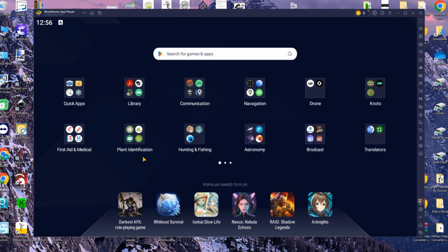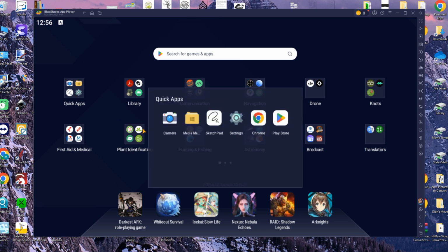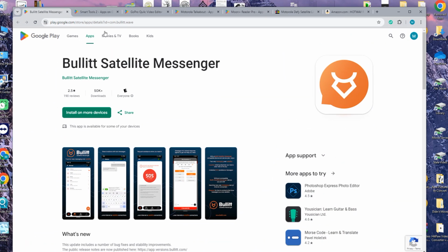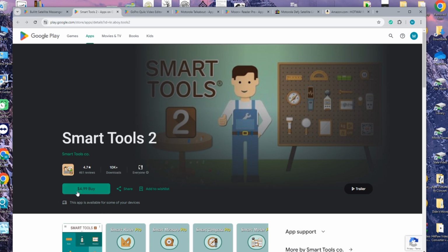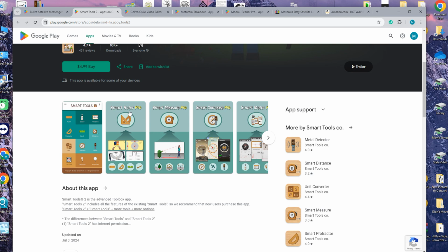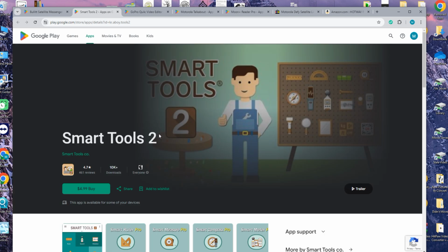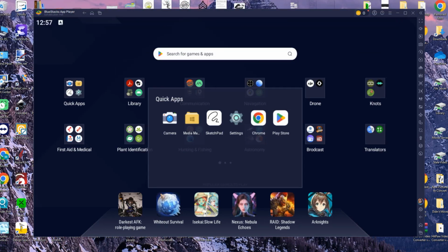So let's go over the apps really quick. The first app that I normally keep in this quick apps, I'm not downloading it to put it on this emulator, is Smart Tools 2. It's a $5 one-time program. It gives you a ruler, a measuring stick, a compass, a couple of different meters, unit converters, protractors. This thing is worth every penny of $5. It just really is. But that is the first app I keep in my quick tools.